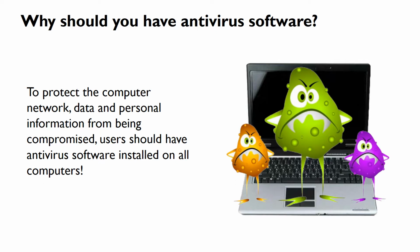New viruses are coming out all of the time. You don't want your data compromised or shared. Malware can steal not only your school data, but also your personal information. It's the job of the antivirus software to keep up with all of the latest threats.